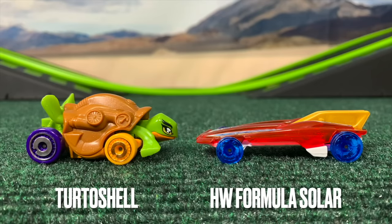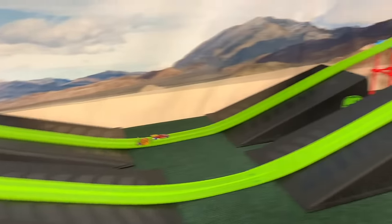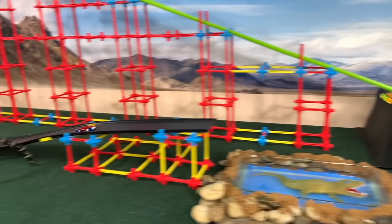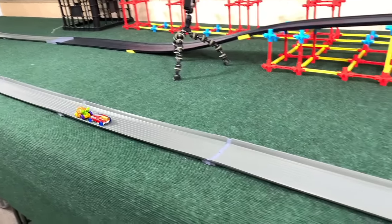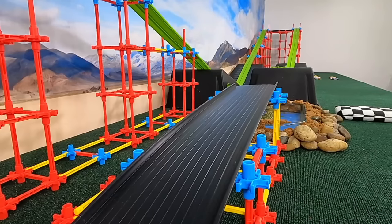Turtleshell and the Formula Solar. And that's got to be one of the closest races I've ever seen here at Races and Fun. And the comeback, the speed the Locomotorin is able to grab through the second sector is really unbelievable. Turtleshell actually behind here pushes the Solar and he can't get around. He had an open lane but decided to neglect its presence.